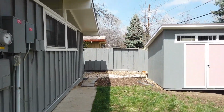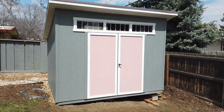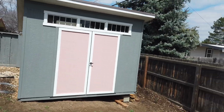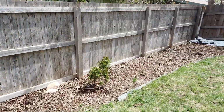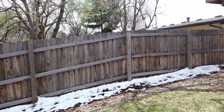Down here, just giving you a view of the backyard. Here they actually have a shed. Again, they have no shortage of storage space, which is fantastic because, as you know, these homes, as they were built, just didn't have lots of space for stuff that folks today tend to have.